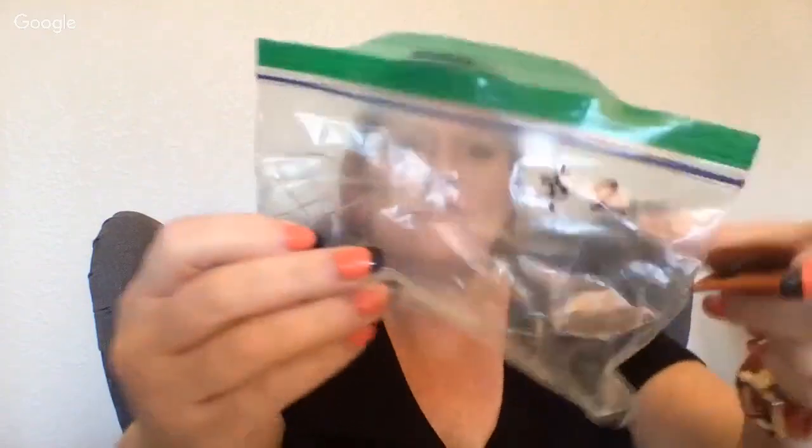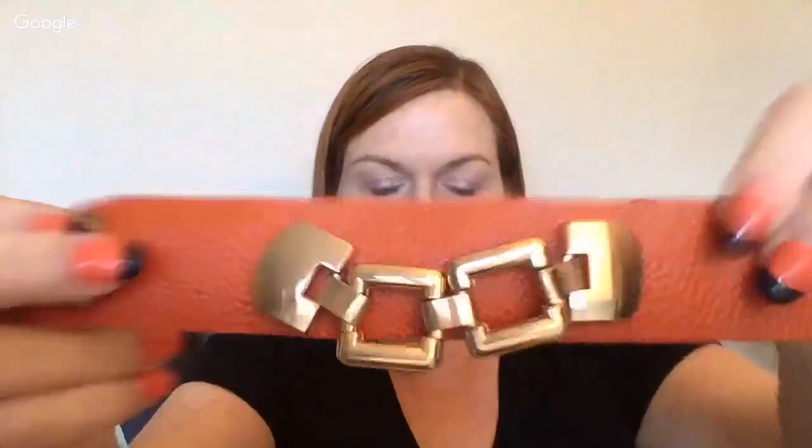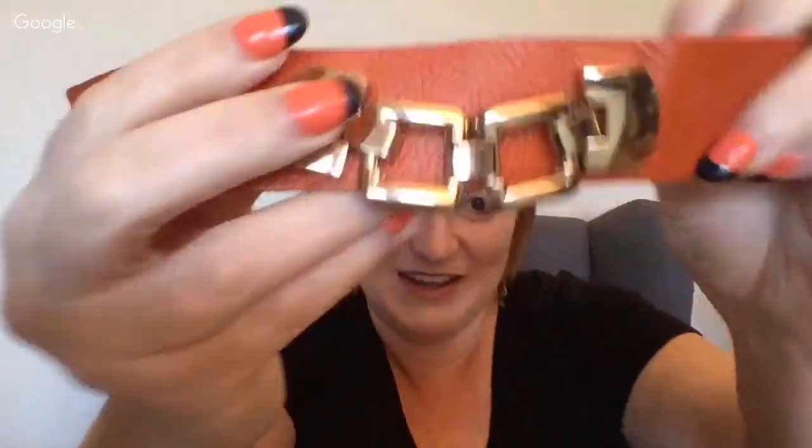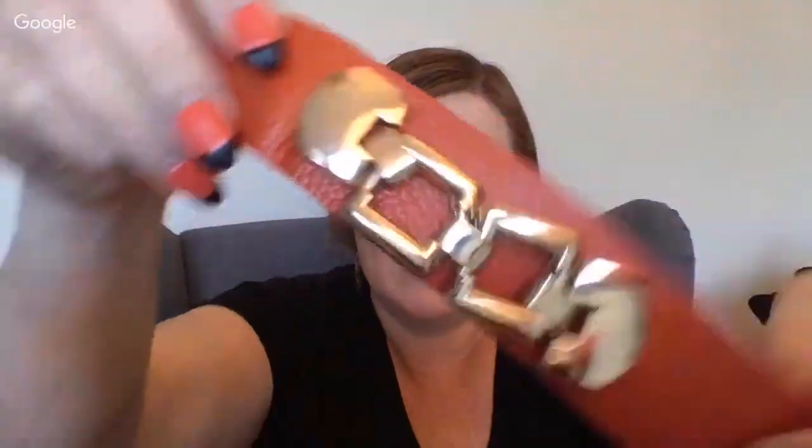All right, next for $2, I got this kind of orange leather bracelet. I don't know what this might go for. Hi in the chat, I didn't get a chance to stop and say hey to everybody. I'll call some people out in a minute. So there's that. Is it weird that it bothers me that this is flopping around? That drives me nuts. It needs to be symmetrical.